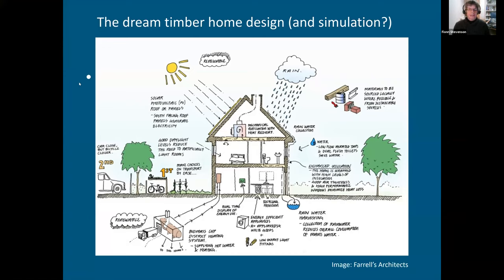So this is a kind of typical dream sketch. This one is an old sketch by Terry Farrell. And it's just kind of brainstorming all the interesting things we can get into our homes to make them green.